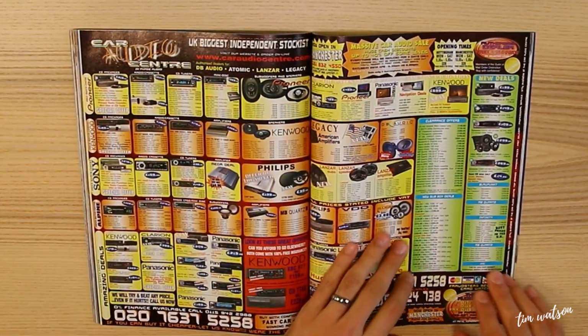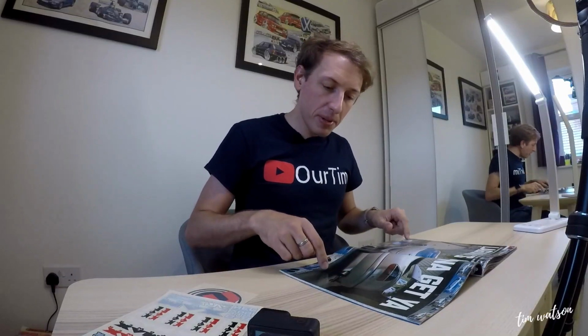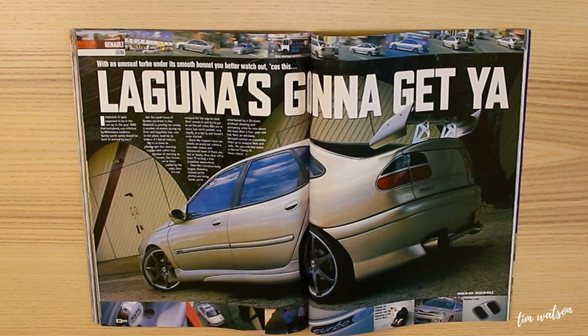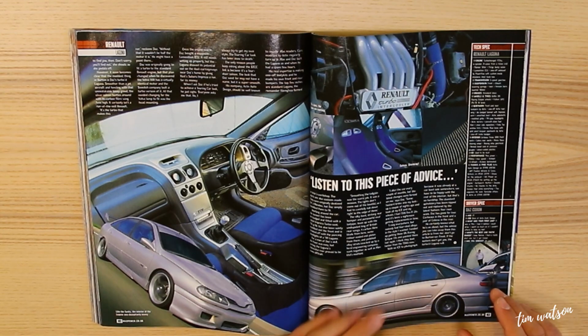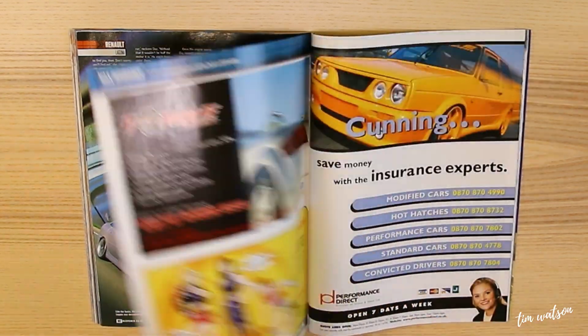More ICE, double page. More ICE, that's 4 pages of in-car entertainment. Whoa, I remember this car. I don't know why I remember it, but I do. I think I remember it because I really liked it. Here we go, the bonnet. It had a vent off to one side on the bonnet, and I just thought it was a really clean, cool looking car. Do you remember the Laguna touring car as well? That was a cool looking car. In fact, touring cars of the late 90s, early 2000s looked wicked.